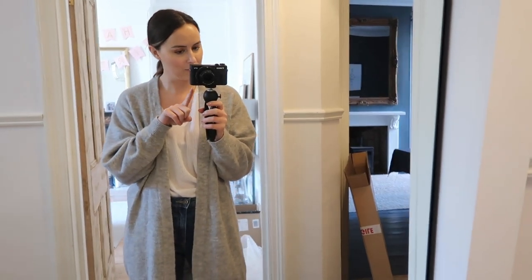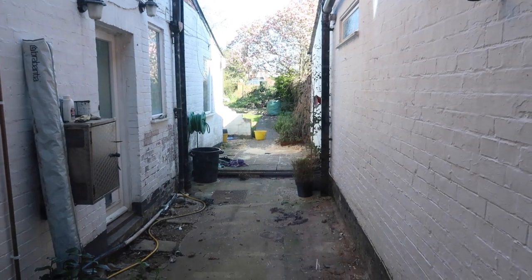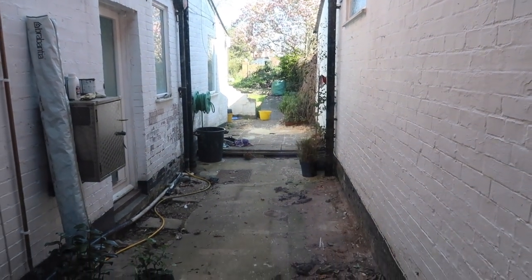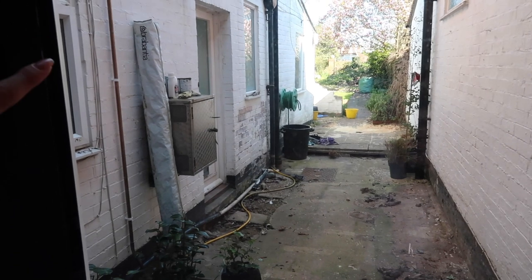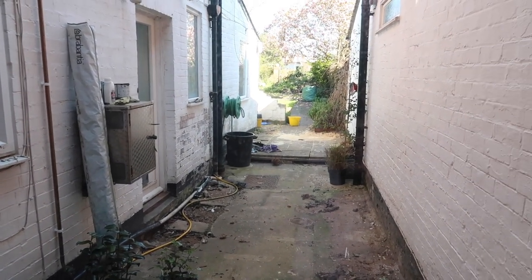And then my next job is going to be out here. This alleyway, so I need to give it pretty much just a really good sweep. You can see that we've still got all of the sawdust from when we were planing the wood. I'd love to be able to get this box off, maybe even put this hanger out so that we can hang some washing.